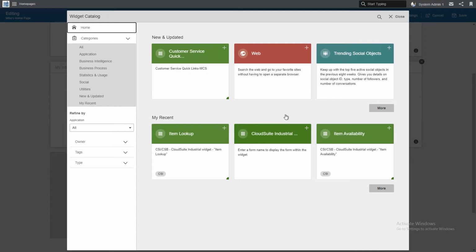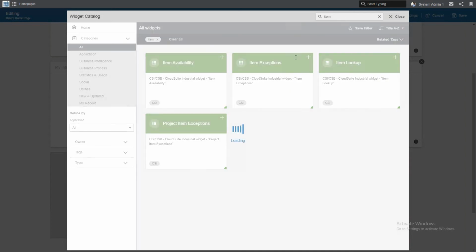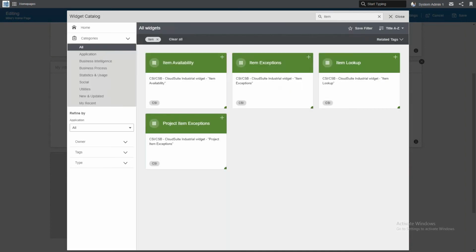And here's how you typically use it, because it's a pretty big library. I'm going to do some searching. So I'm going to search on the term item. We use the term item for an item master, a part master. So I'll search on item, and here's the 4 hits I got. Now, those have various different purposes, etc. But I'll grab this one that says item lookup.